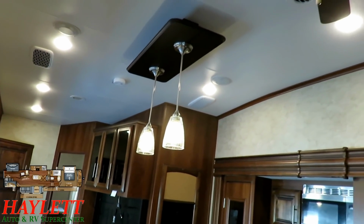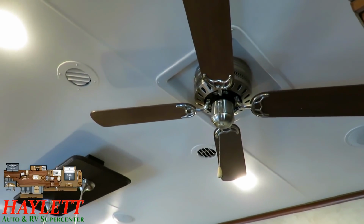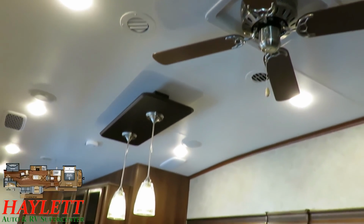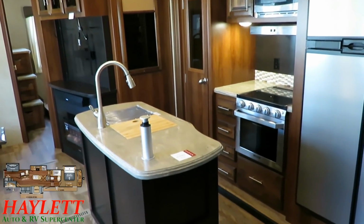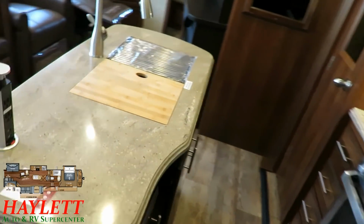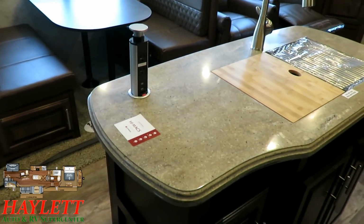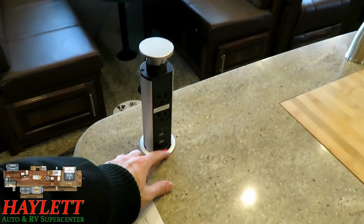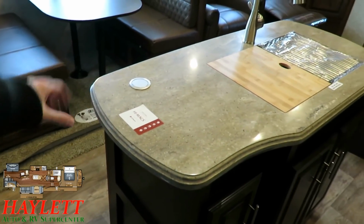Now, I like the accent pendant lights there, the residential ceiling fan pumping some air around, keeping the airflow going in here, keeping the party going. We're going to finish the kitchen up. Why not? Solid surface countertops right here. Now, we've got a couple, again, luxury fifth wheel things going on. We've got one of these pop-up power posts on the left side. It's got both household and USB plugs on it. And when you don't need it, you just bump the little red button and bang, she's gone out of the way and suddenly it's griddle time.